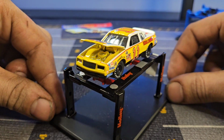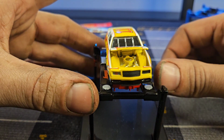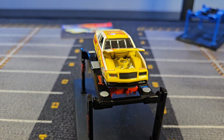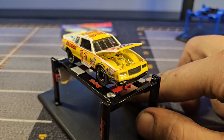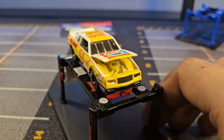Like we said, we've got the hood open here. Not quite sure what's under the hood of a... oh, I better not call this a NASCAR or else I'll get roasted in the comments or I'll offend somebody. I'm not quite sure what's under the hood of this NASCAR Series stock car. I'm not sure what NASCAR was running in the early 80s. I wasn't alive back then, so I wasn't there to see it. But a lot of nice detail under there.